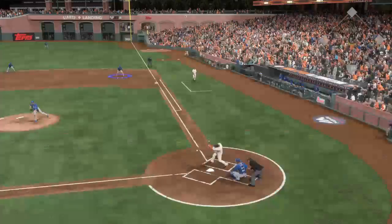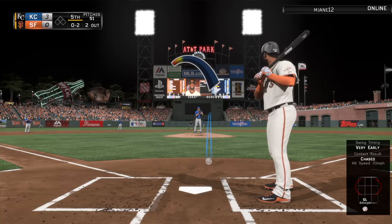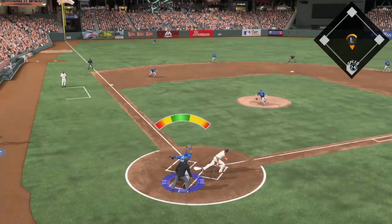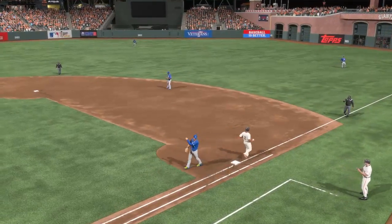0-1. And he falls behind 0-2. Gets a small piece near the plate. Throw to first will get him easily, and the side is retired.